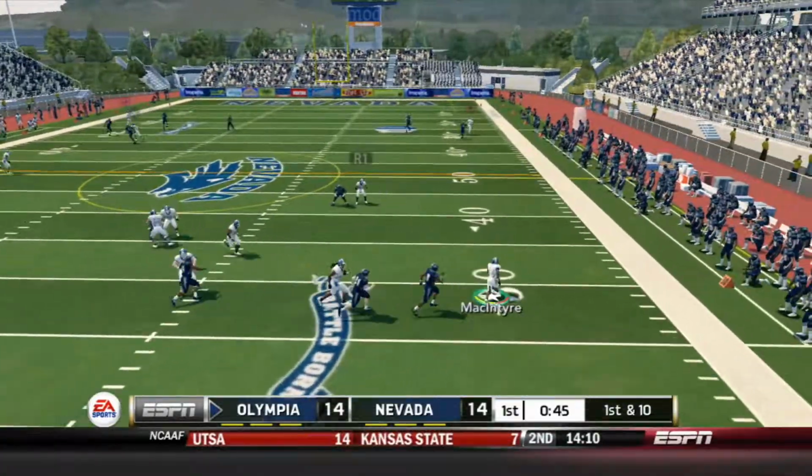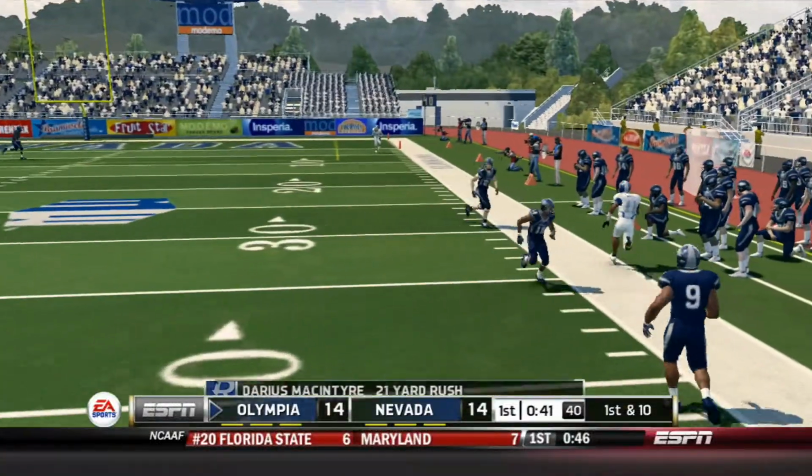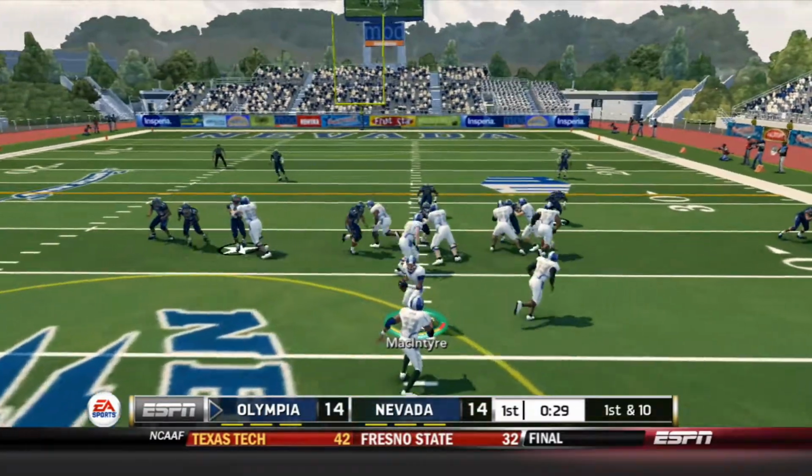He's rolling out with this one. And he's just going to take off with it. He's actually able to outrun the defensive end there. He'll step out of bounds after a 21-yard run. 1st and 10. D-Mac looks a little winded.